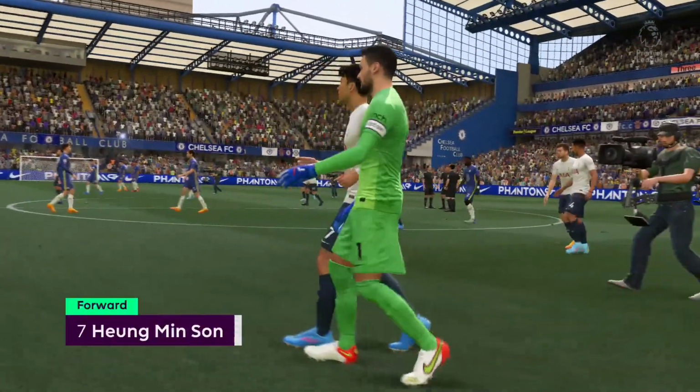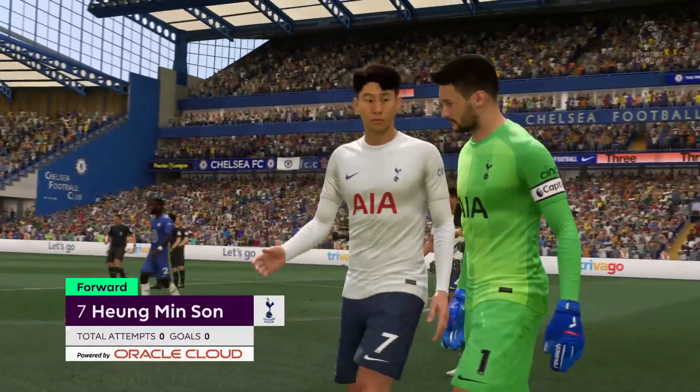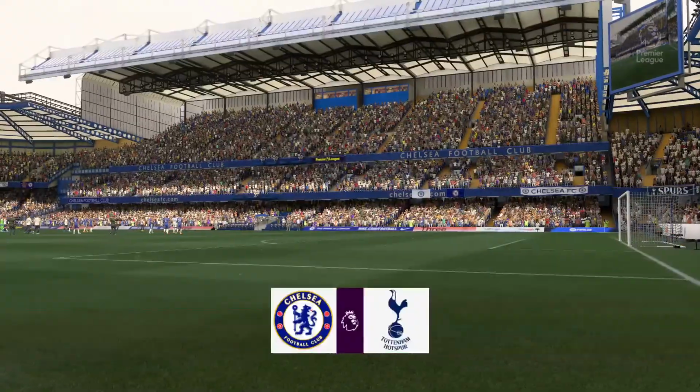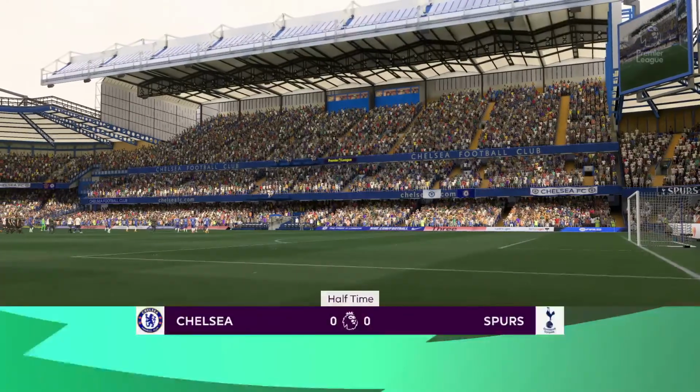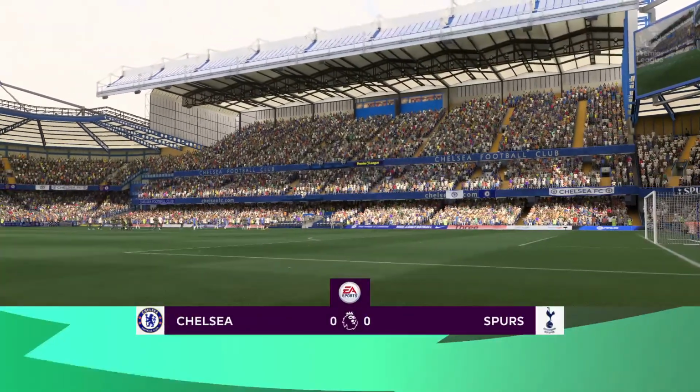Well, probably a fair assessment of his first half's work would be a mixed bag. Well, he didn't contribute enough in that first half. I think he needs to work harder to get on the ball. He was far too static. In my view, he's got to make more runs behind this back line in the second half.